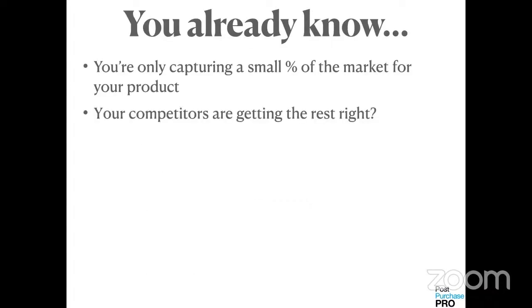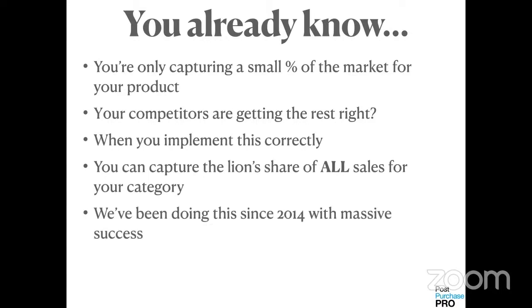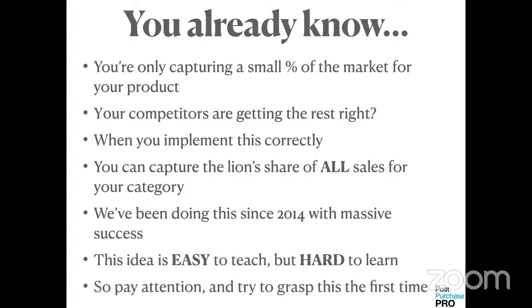You already know that you're only capturing a small percentage of the market for your product. Your competitors are getting the rest, right? When you implement this correctly, you can capture the lion's share of all the sales in your category. We've been doing this since 2014 with massive success. This idea is easy for me to teach you, but hard for you to learn because it sounds so simple. So please pay attention and try to grasp this the first time.